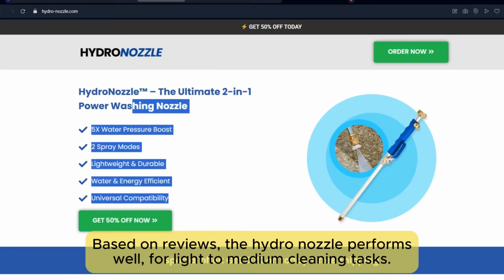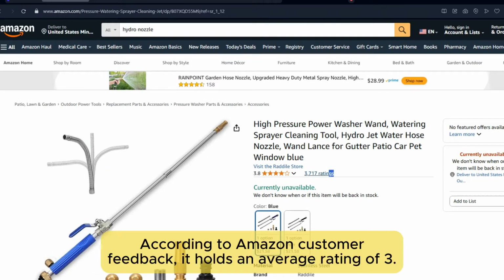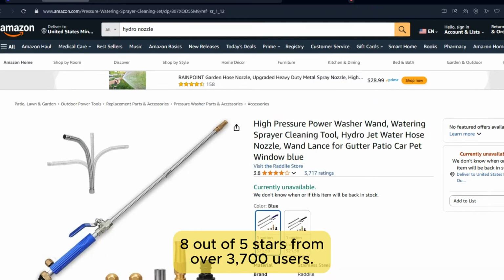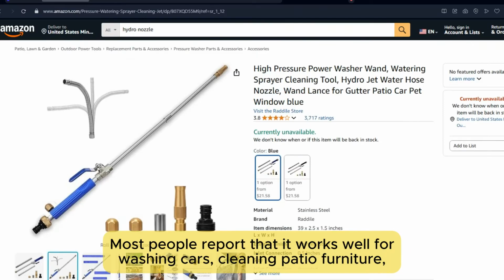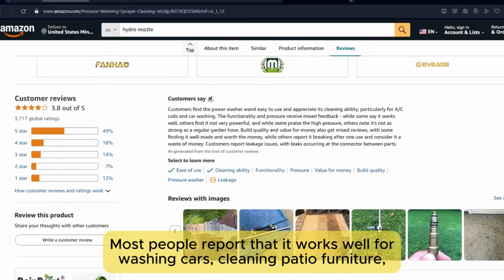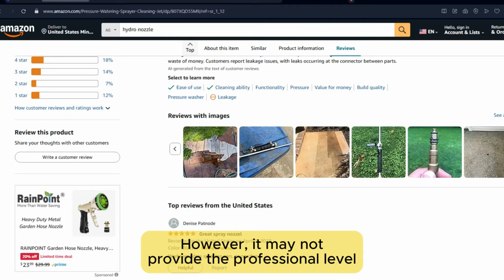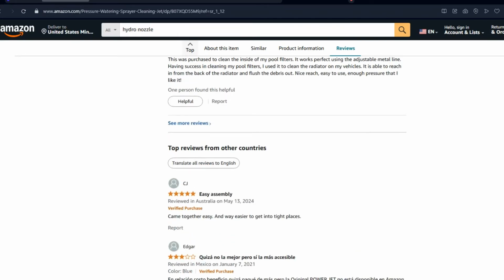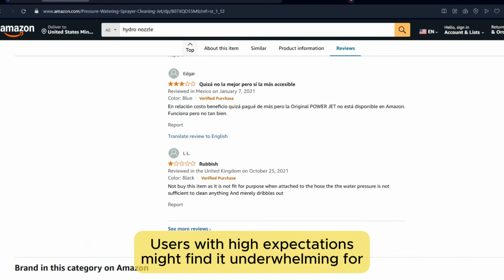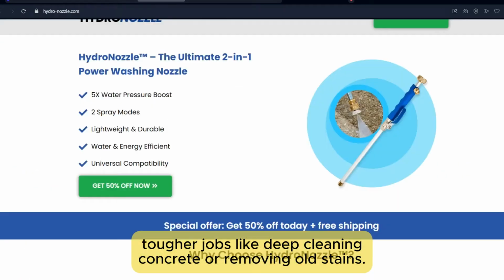Based on reviews, the Hydro Nozzle performs well for light to medium cleaning tasks. According to Amazon customer feedback, it holds an average rating of 3.8 out of 5 stars from over 3,700 users. Most people report that it works well for washing cars, cleaning patio furniture, and handling everyday outdoor chores. However, it may not provide the professional-level power you'd expect from a dedicated pressure washer. Users with high expectations might find it underwhelming for tougher jobs like deep cleaning concrete or removing old stains.